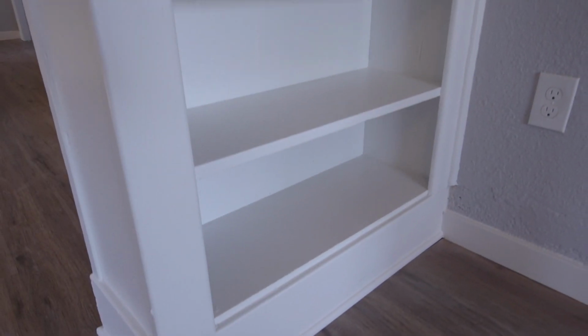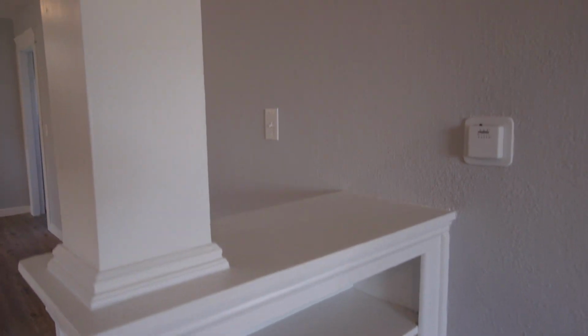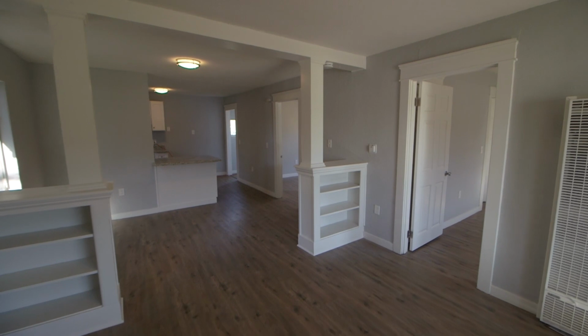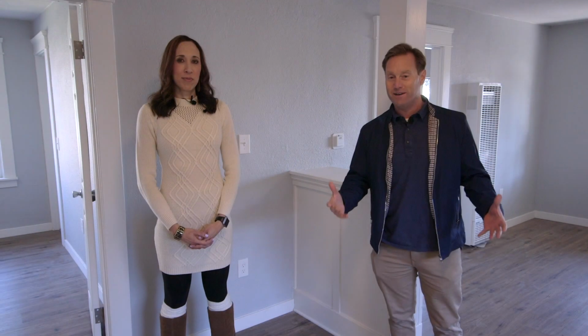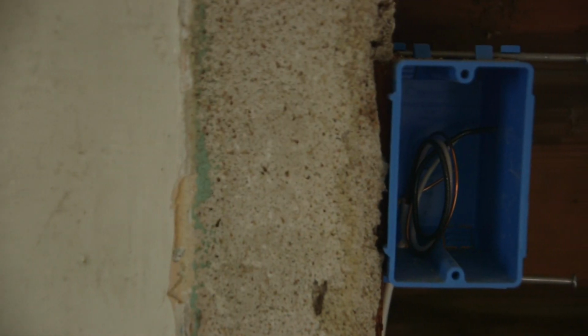Yeah, and right behind me here is also some really cool built-in bookcases on either side of the family room, along with these old original pillars, definitely adding to the character of the home. But with a home of this age, those are great bonuses, but there's also some negative things as well. A lot of times that can be found in the old plumbing and electrical systems. So those were also upgraded.